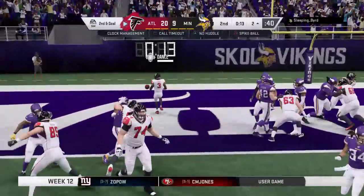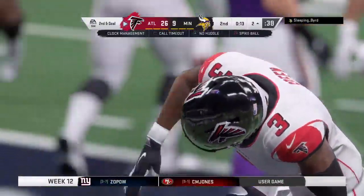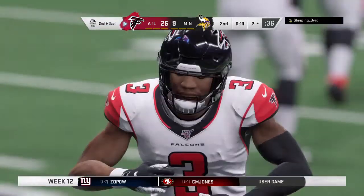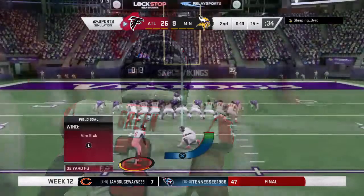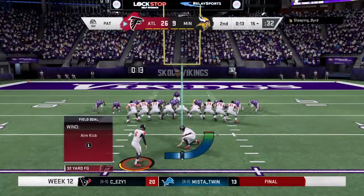They'll try to run this one in. And he gets in. Touchdown, Atlanta. Marcus Green, as the first half is winding down. And the Falcons push further out in front.